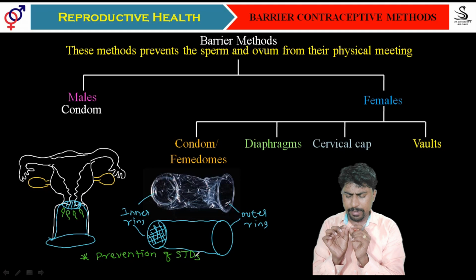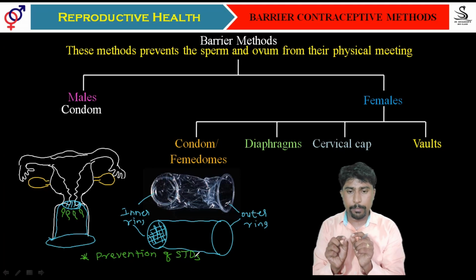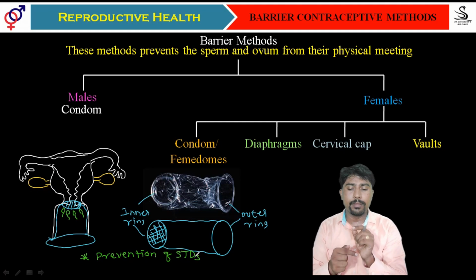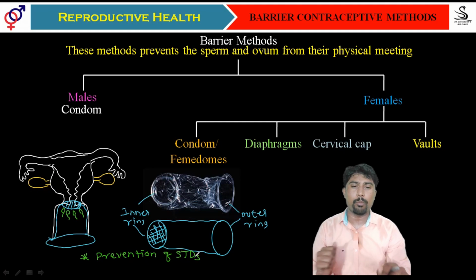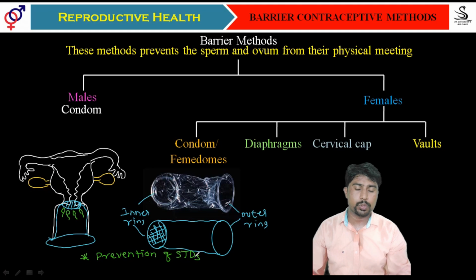Because of that, what will happen? Minor ruptures occur, and due to those ruptures, blood and fluids come in contact, and through that fluid the infection is transmitted from one person to the other. But here we are covering it completely, so that will help us get prevention of STDs. I hope you understood how these help in prevention of STDs.